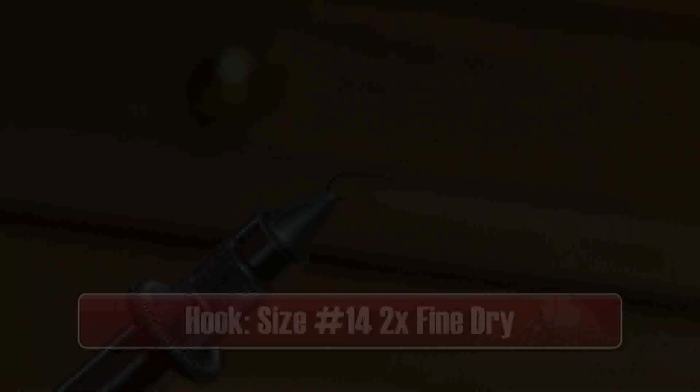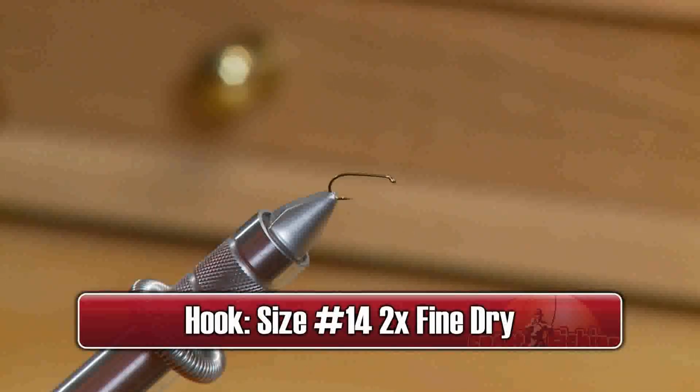This week on the bench, I'm going to tie you up the emerging carpet caddis. A lot of times fish want the fly sitting in that top surface film, and this fly accomplishes that. Make sure you have these materials ready before you tie the fly. We'll tie the fly on a size 14 dry fly hook.